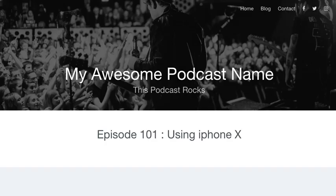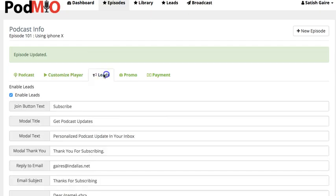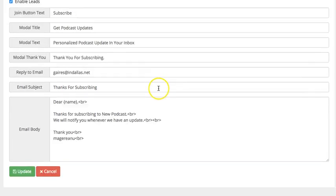Let's go ahead and refresh it. You're going to notice something. Keep in mind, everything works on mobile as well. Look at this button. Remember, you can always change this button from here. Let's click on it one more time. Take a look at these things. Everything here can be customized here.